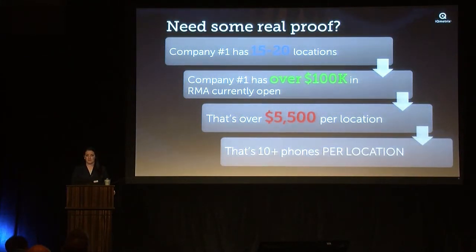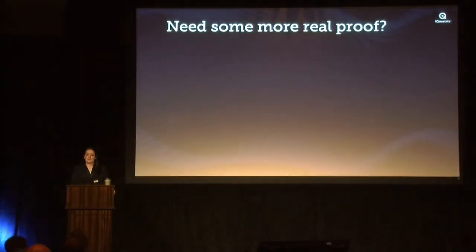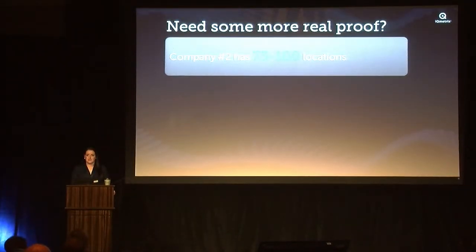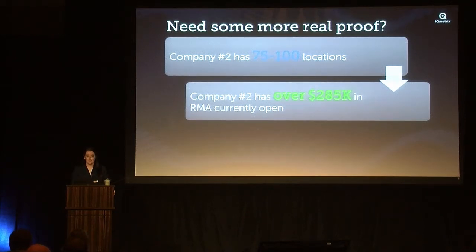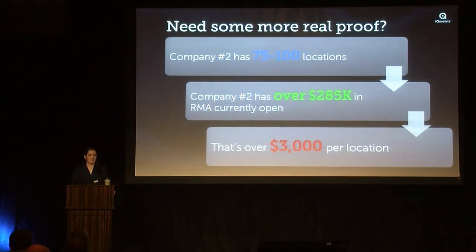And that's about 10 phones per location. So just if we need to relate that to more people, there's another company, they're between 75 and 100 locations. They have $285,000 outstanding in inventory, and that's a lot of money, and that works out to $3,000. So still a little bit above the average, but it's just such a huge amount of money that it really needs to be monitored as cash.